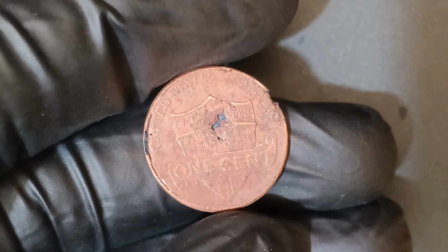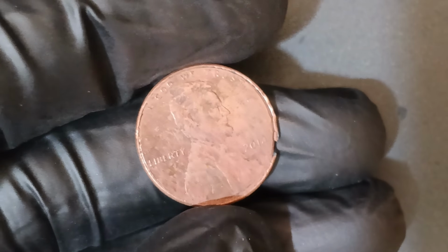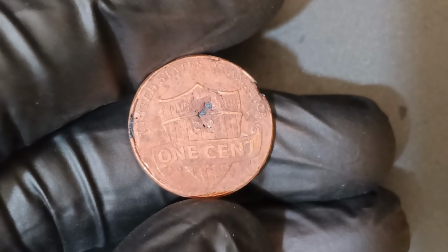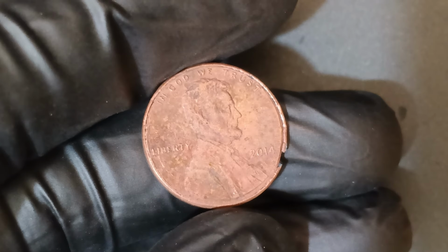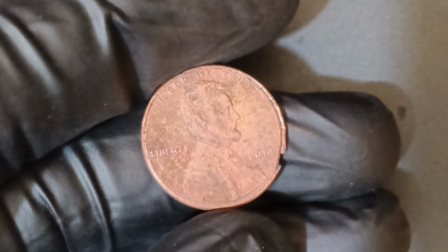That's why it's essential to look carefully at your coins. Use a magnifying glass, examine the details, look at the mint mark, the lettering, the spacing, and the fields of the coin. Check for doubling on the letters, Liberty, or the date, 2014. Look for cracks, ridges, or missing details. Pay attention to the edges. Is the rim incomplete? Is the coin slightly off-center?